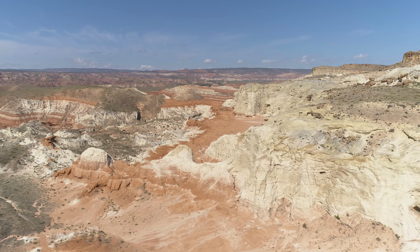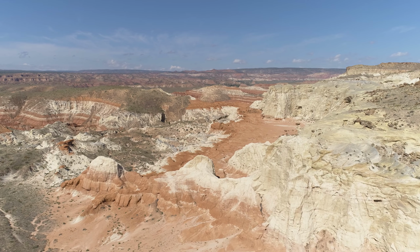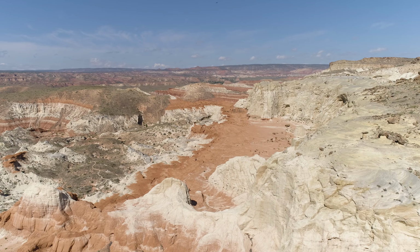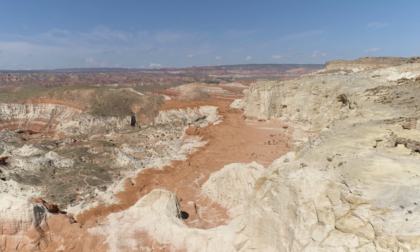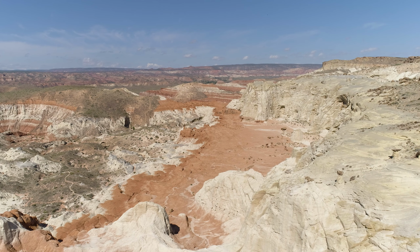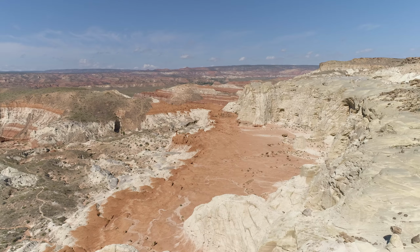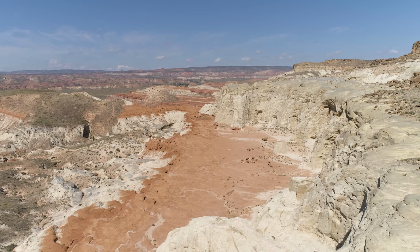And for whatever reason, I get dive bombed by some birds here. I guess they don't like a drone. There you go. So I get dive bombed quite a bit throughout this video. Anyway, I'm just about now over the main area. And for most people who come to this location, this red platform area right in front of you is really about the only area that most of them visit anyway. So this is pretty much the only thing that most people come and see.